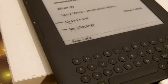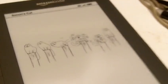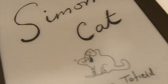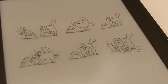So let's have a look at a graphic novel, or not quite a graphic novel. Let's go down here to Simon's Cat, for instance, and you'll see that Simon's Cat is fine. The way they've done that is absolutely fine. He's actually done a good job of it. This is Simon's Cat, and then we get into the actual page. It's all formatted just fine. Looks absolutely great. You'll notice that the screen refreshes really well, and I'm pretty convinced that it's great for comical type stuff like this.